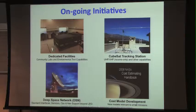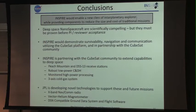So at JPL, this is how this room looked about 3 months ago. It's now full of people and equipment, and they're building the two INSPIRE satellites. We've got a CubeSat ground station up and running on the rooftop for low Earth orbit satellites, and of course the DSN needs no introduction. We're even working on updating, not a 2008 version, but a 2013 cost estimating handbook to help us understand how to estimate the cost of these missions, because it's new territory for all of us.